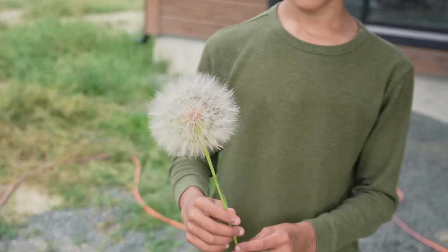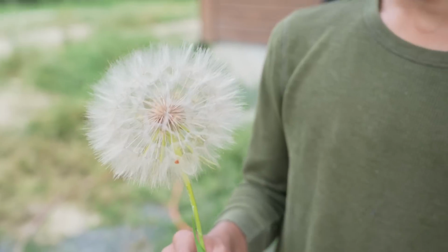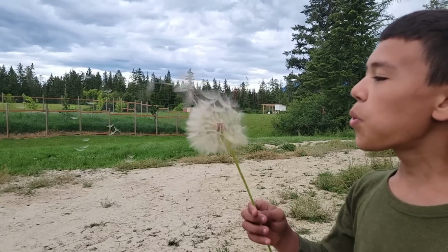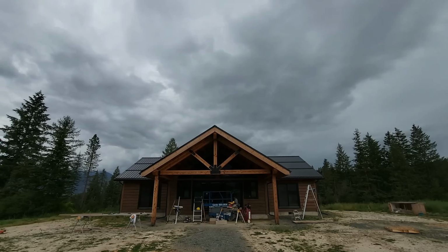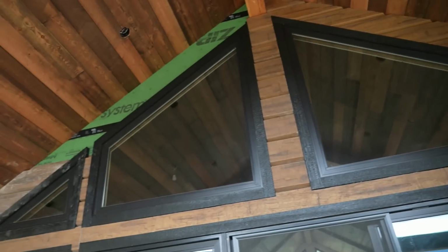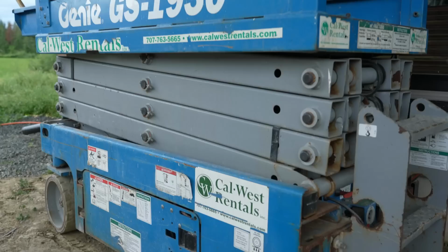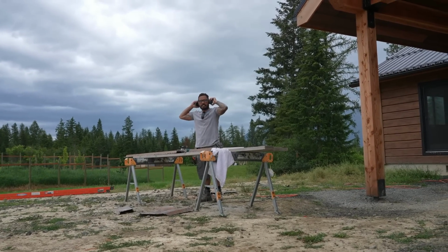That is a giant wish puff. No, I'm not gonna do this. That doesn't even look real. Scurry. Oh no.